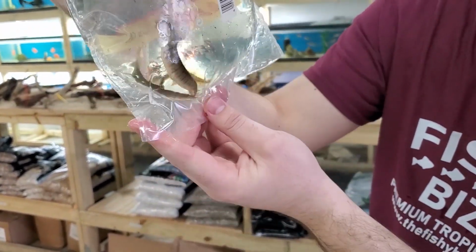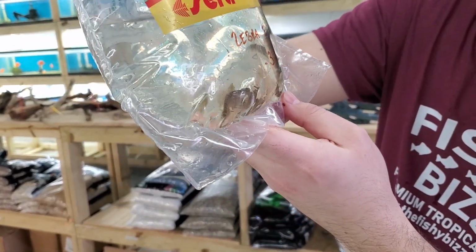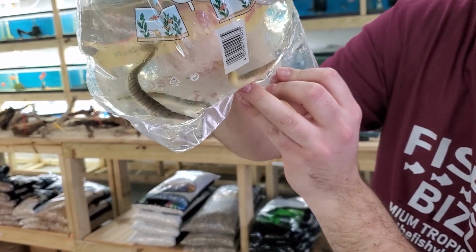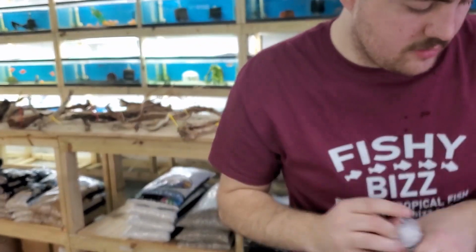Nice. Zebra eels, really cool looking. They're not going to show right now because they're stressed, but they get almost like a bluish tint to those stripes. It's really cool looking. Fun fish. Fun eel.